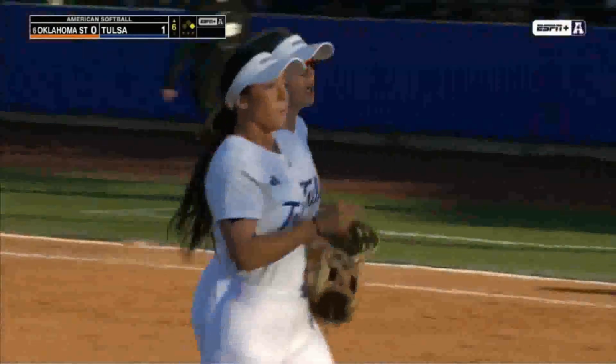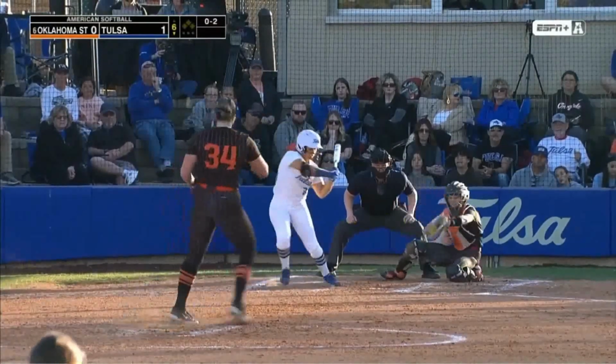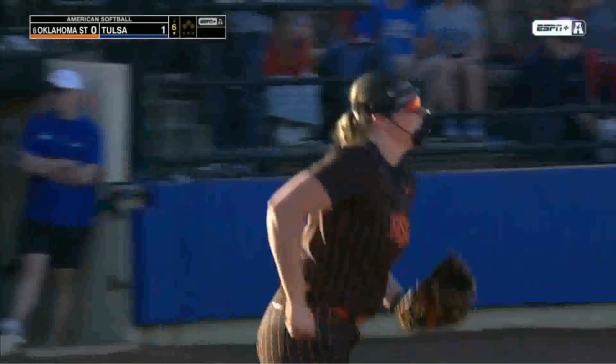The base hit by Tim, but that's it for the batting order. You have 3 seniors coming up to the plate. That one's on the outside edge. Strike 3 to Mackenzie Denson. 3rd strikeout for Kyra Aycock.